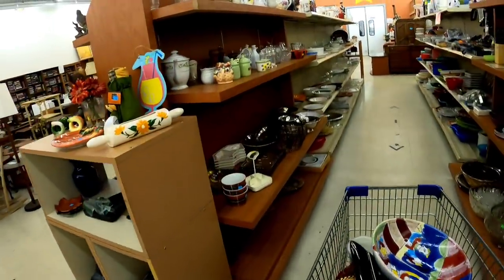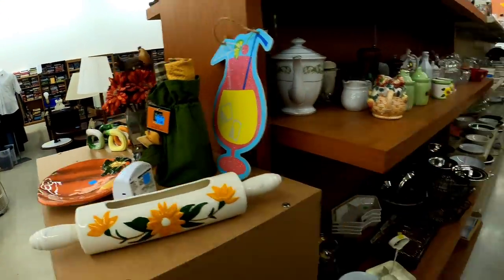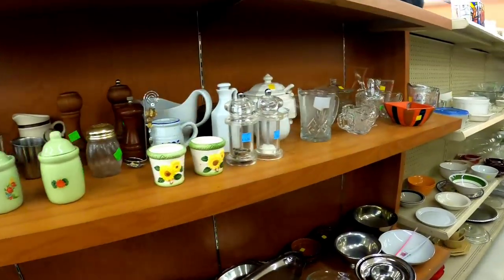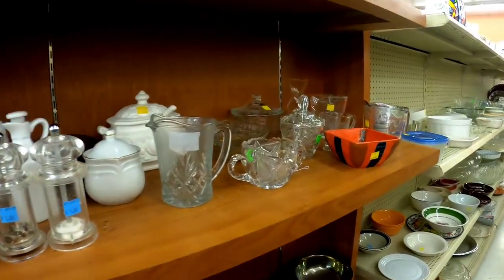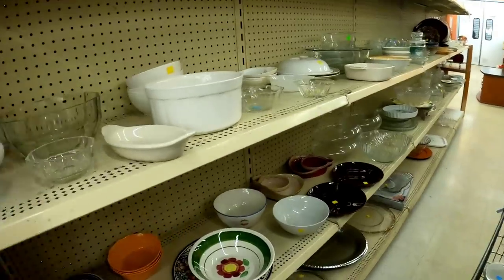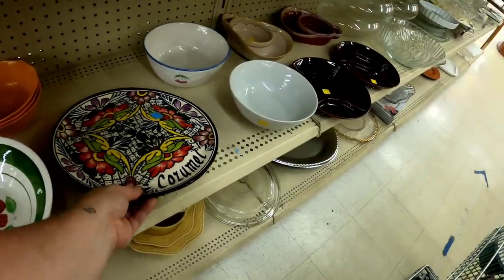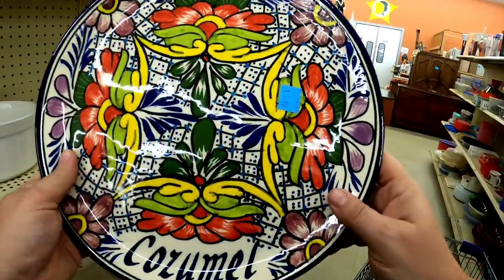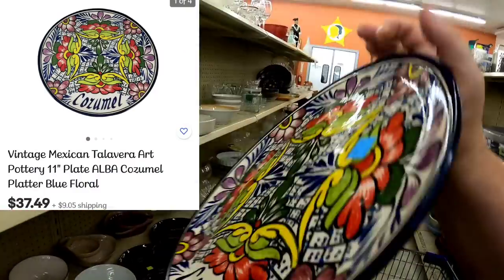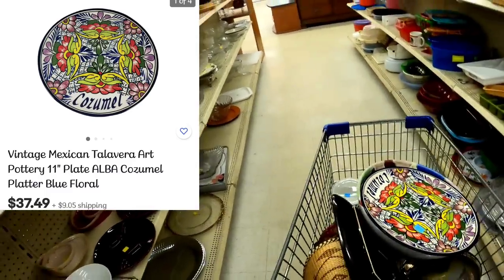Okay, what else can we find? I don't even have my watch on to watch myself today, guys. What do we see? Oh, look at this Cozumel plate. $2. The Cozumel plate was made in Mexico. I don't know. Either way, we're gonna get that.